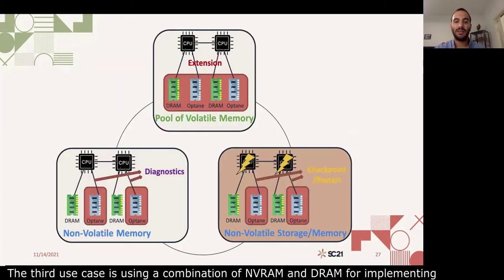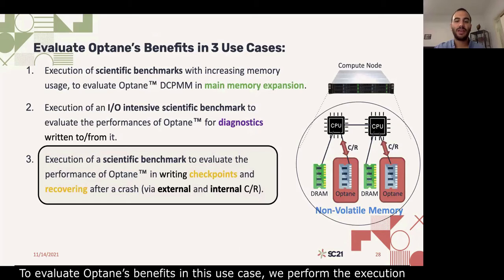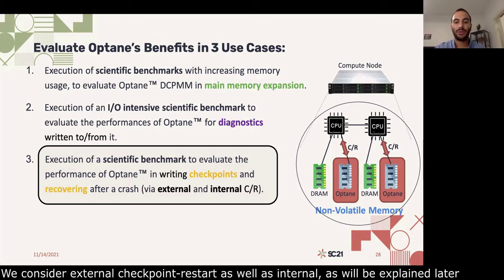The third use case is using a combination of NVRAM and DRAM for implementing a fast internal and external checkpoint restart mechanism. In this use case, the NVRAM serves as fast persistent storage and is used to load the memory image of the application into the RAM. To evaluate Optane's benefits in this use case, we execute a scientific benchmark with checkpoint restart. We persist the state of the computation along the program's execution to the Optane non-volatile memory and read it back after a crash occurs. We consider external checkpoint restart as well as internal, as will be explained later.